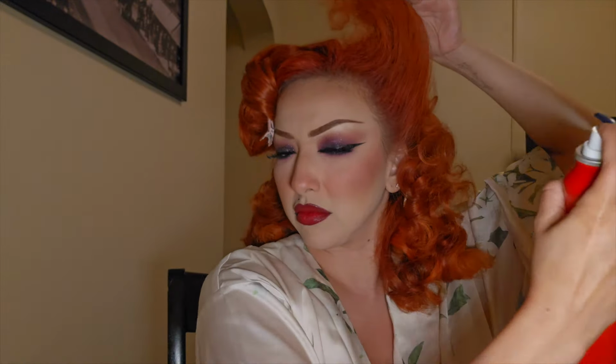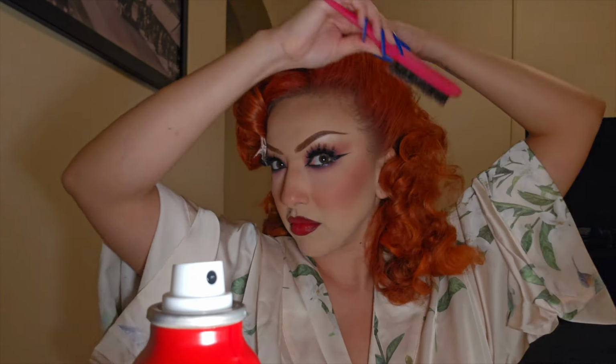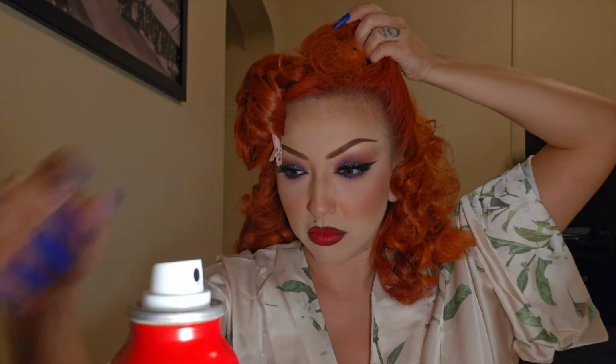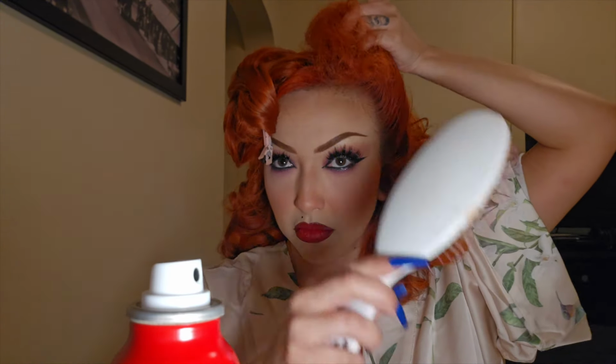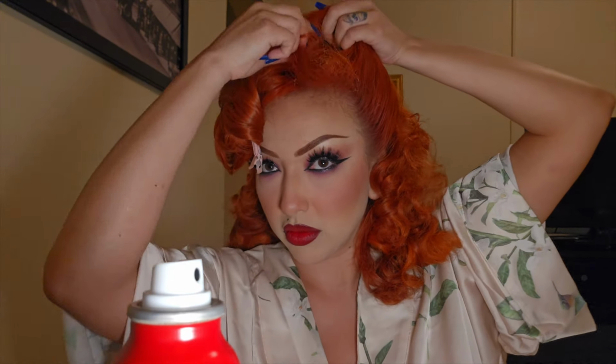After I did that, I start combing the outer top layer and then using my Kimchi Helmet Head hairspray and just really taking my time creating that roll. And don't be discouraged if you don't get it the first, second, third, fourth, fifth, sixth time. These can be difficult sometimes. And then I'm going to pin it with a bobby pin.